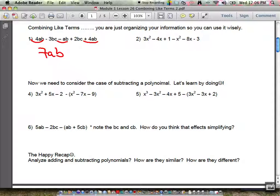I'm done. Next, I have negative 3 BCs and positive 2 BCs. What is that all together? A negative BC. You could put a 1 in front. There's nothing wrong with that. Okay? Generally speaking, we don't do it. We know that there is supposed to be a 1 in front if we don't write it. Okay? Let's take a look at number 2.